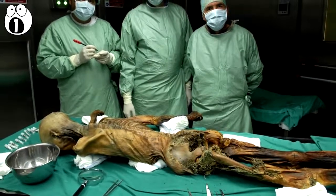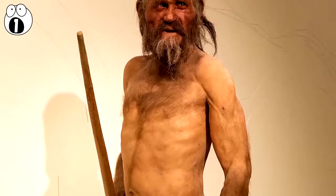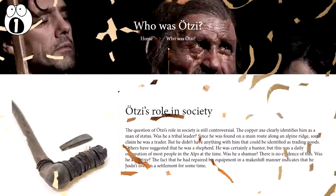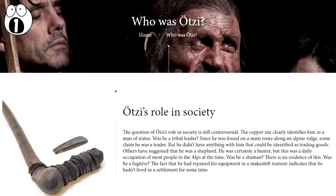There, they discovered that this was not a recently deceased body at all. This was a body of a man from around 4,000 years ago and was the oldest known human body ever discovered. The man was nicknamed the Iceman, or Ötzi, and his discovery became famous around the world.